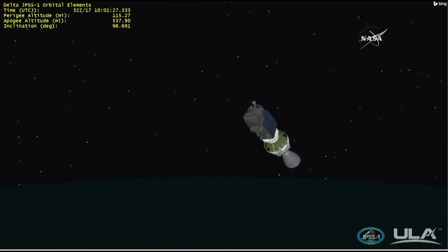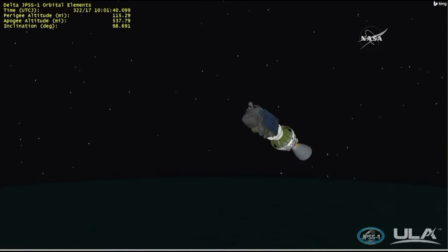satellites for NASA, including Earth observers and weather satellites similar to JPSS this evening. It's launched scientific and interplanetary missions similar to the Spirit and Opportunity rovers, as well as a series of communication satellites.